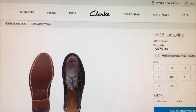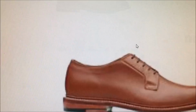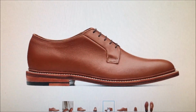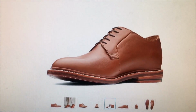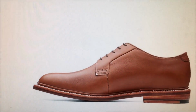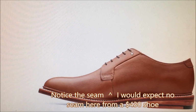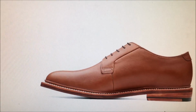Let me look here also. I also found on here, look at this. Let me get like a three-quarter shot here. So this is a derby, right? And I believe this would be called a plain toe blucher. By the way, I believe a shoe becomes a blucher when the eye stays are just two small flaps sewn onto the shoe, then that derby more specifically becomes a blucher.